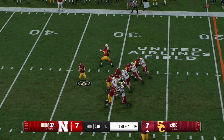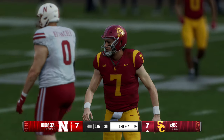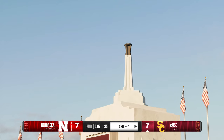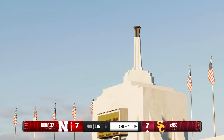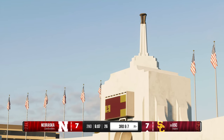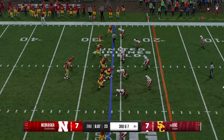Scanning the field. It's Moss. And he's going to fling it deep, going for it all here. Chris, that ball's tipped up into the air, and it's anybody's football. The defense, first of all, does a great job of anticipating a throw down in the red zone, and they're in great position to knock that ball up. But it was exciting to see, would anybody come up with it once it was in the air? Not going to be easy here.